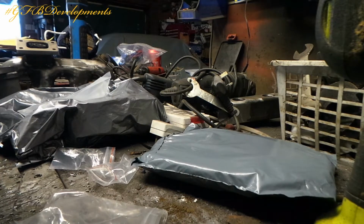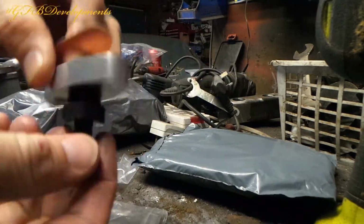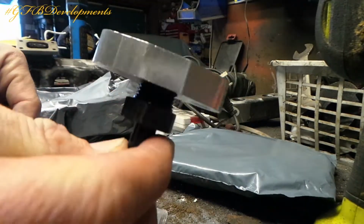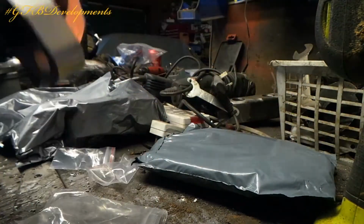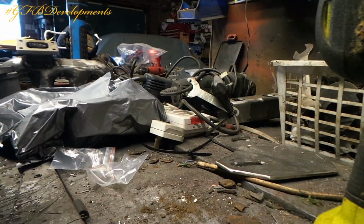Just a tad. Oh, yeah. Just a slight bit. That's because at the moment, it's only going down that far. Now, in theory, it should go down practically all the way. It does come with a gasket as well, which is great. So that's the kind of the drain part sorted.